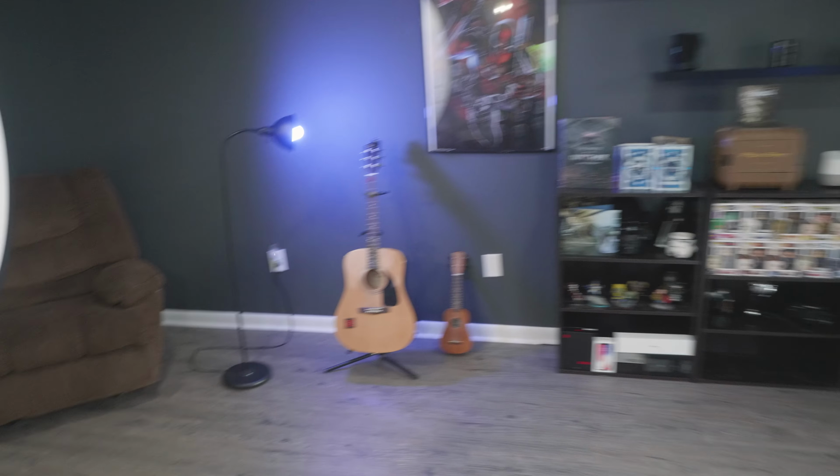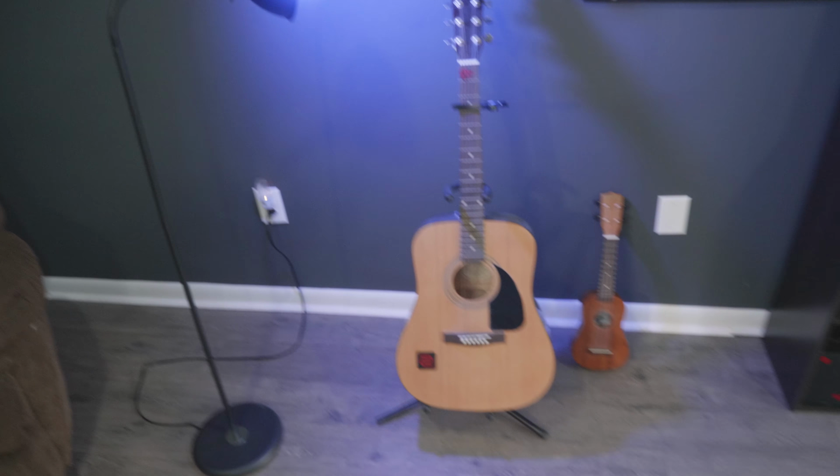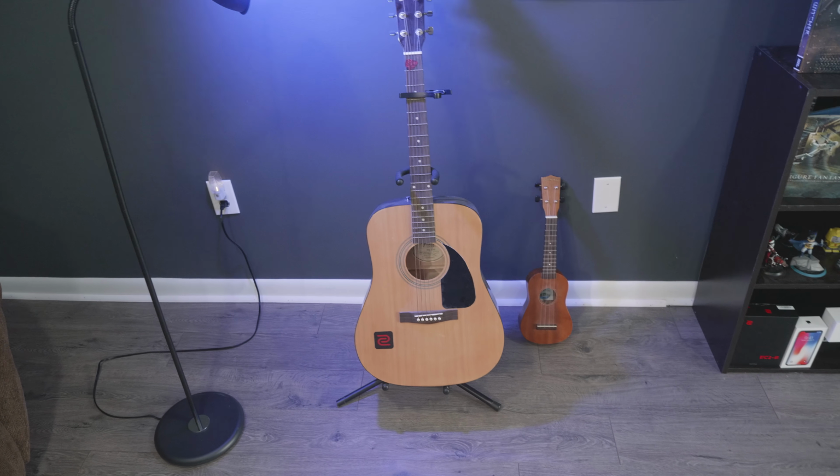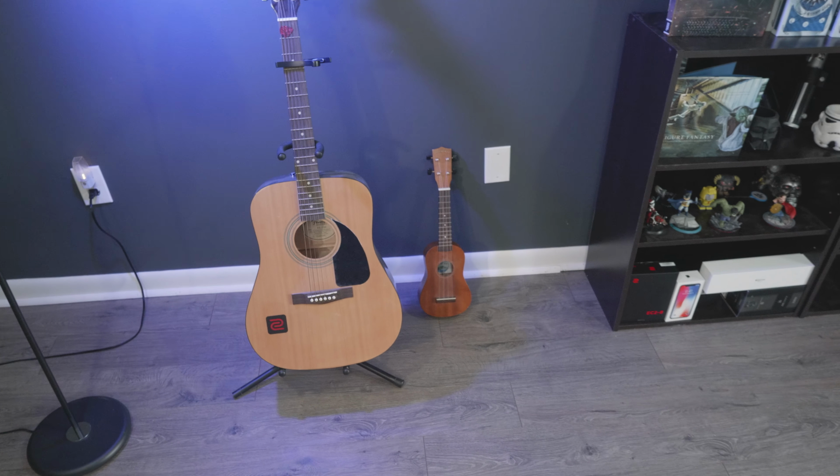Over here is the absolute comfiest chair in the house. It's ugly as sin, but boy is it comfortable to sit in. Don't be fooled, I cannot play the guitar at all. I picked it up a couple years ago, just never learned, but I can play ukulele.